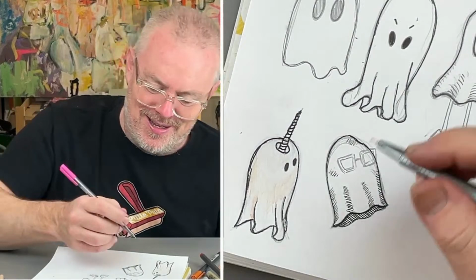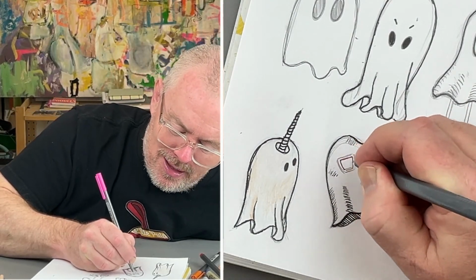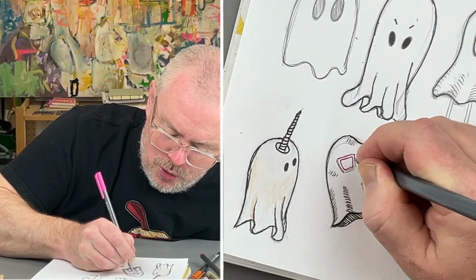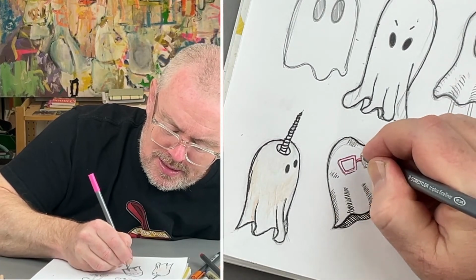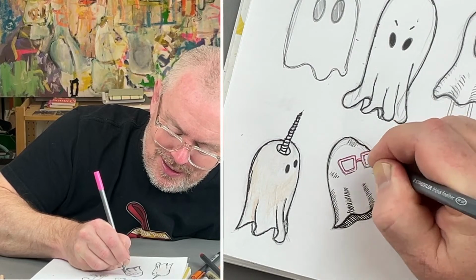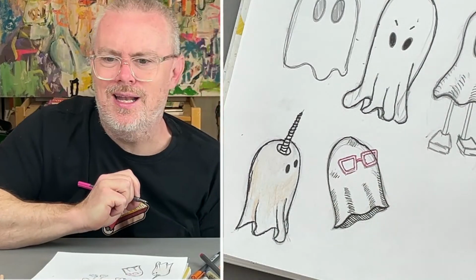I'm going to give my cool little cute ghost pink glasses. Now, I always talk about not erasing the pencil lines because I think they look cool and they give it a nice look. In this instance, when I'm drawing these cute little glasses for this ghost, I might actually erase the pencil lines. I'm not sure. I kind of like the way that looks.